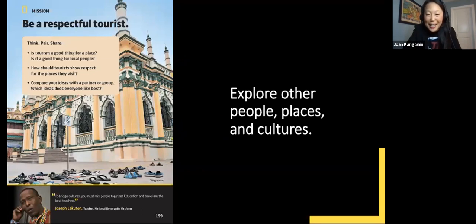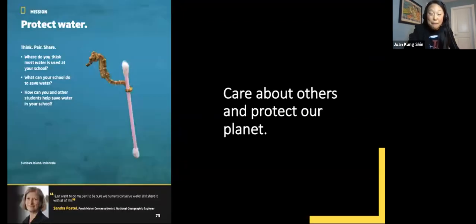cultures. As National Geographic explorer Joseph Lekuton said, to bridge cultures, you must mix people together. Education and travel are the best teachers. Well, travel is, of course, not always possible, especially now. And even if your young learners cannot travel, through education we can bring the world to the classroom through our materials that represent people, places, and cultures from around the world.